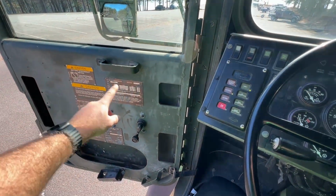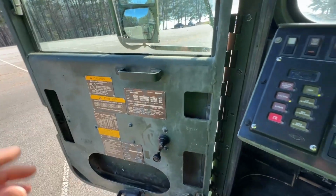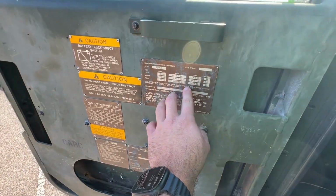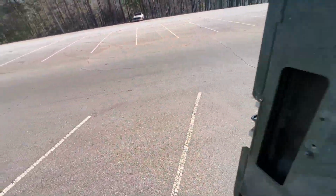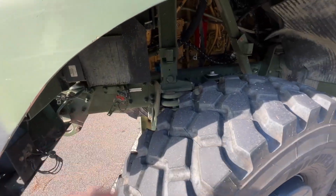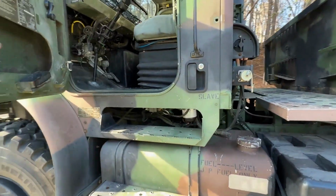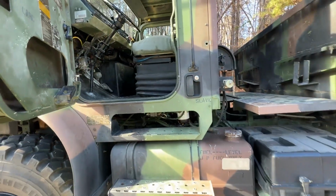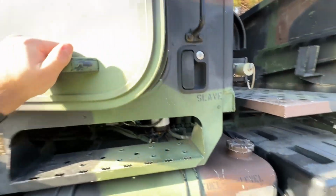Another thing is these door panels. If it was an armored truck converted, you'll have to take a really close look at your serial number, vehicle identification number. That number will not match your number on the frame rail there. So that's another way to know my doors were stolen off of a parts truck and put onto an armored truck and converted to an A1.